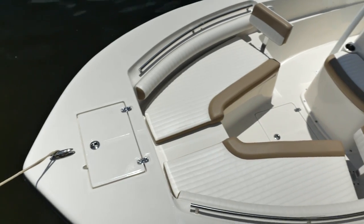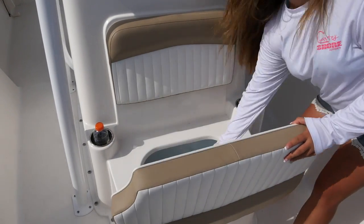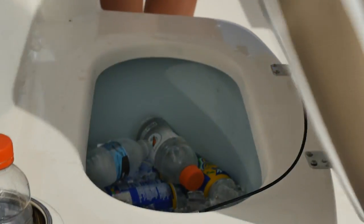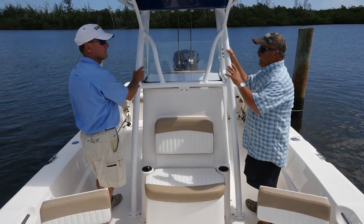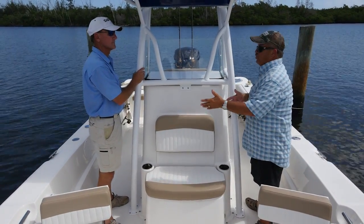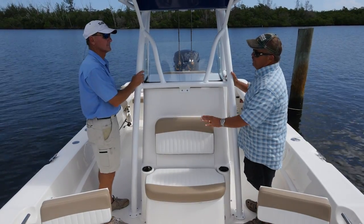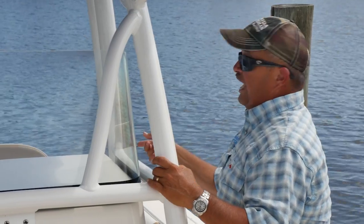Well, this bow seating package, it's rounded out by a seat that's also on the front of the console. And beneath this seat is an insulated cooler. And really that's where all your drinks are going to go because that's where you're going to be using them up here at the bow. Nothing irritates me more than to have a nice boat. It's big enough, you've got room for people, but then you've got to add a cooler somewhere. Okay, you don't have to do that here. We've got that taken care of. It's got a nice big center console, but what I really like is this seat.